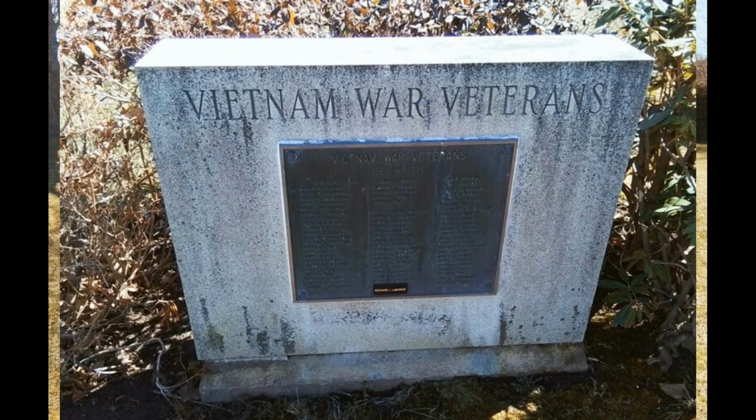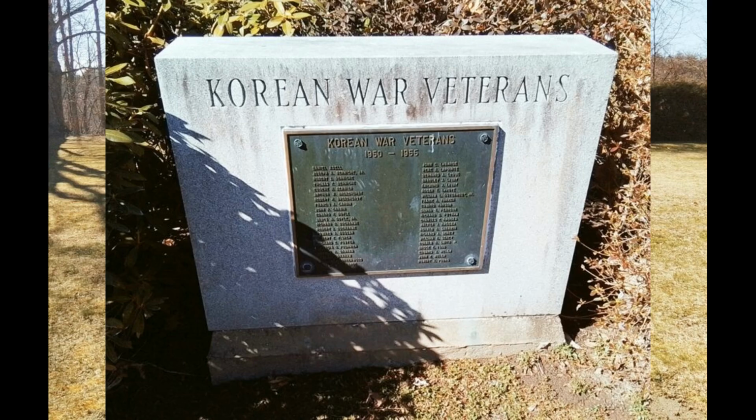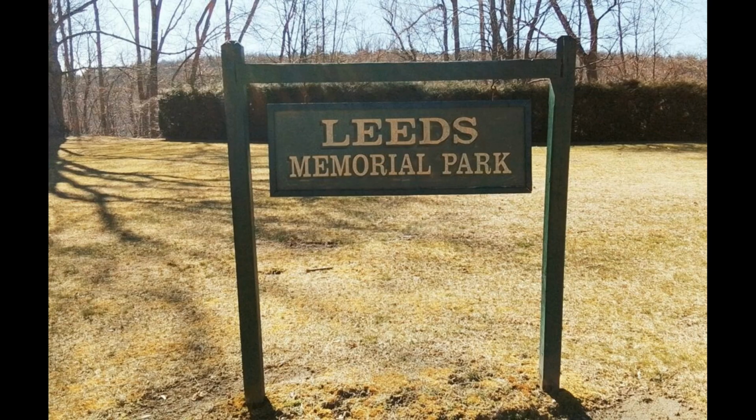Then the World War II one's a nice granite stone, and this one, of course, is the same, Leeds Honor Roll, 1941 to 1945, that tyranny might end and peace prevail. And I would say there's about 120 names on that one, of course, of military personnel from Leeds. Then the Korean War veterans, and then the plaque on it says Korean War veterans 1950 to 1955, and there's about 60 military personnel on that one.